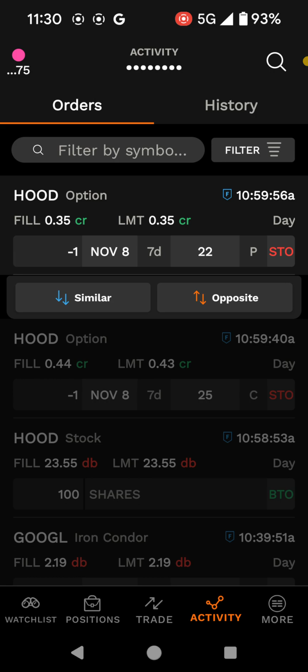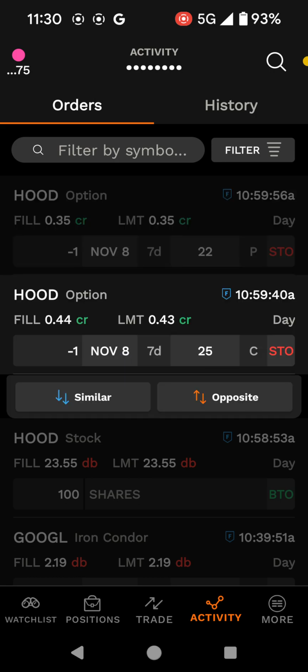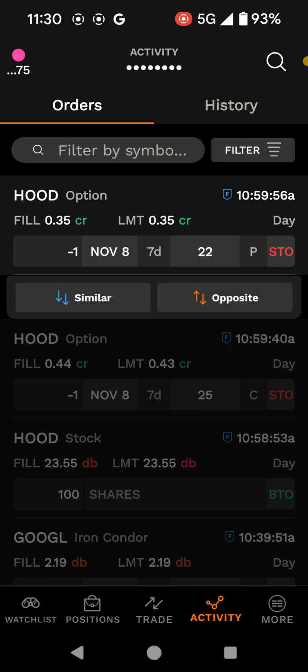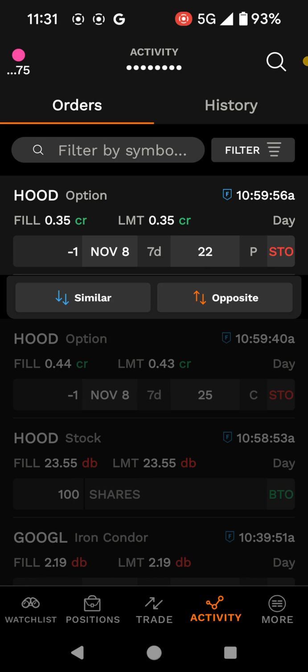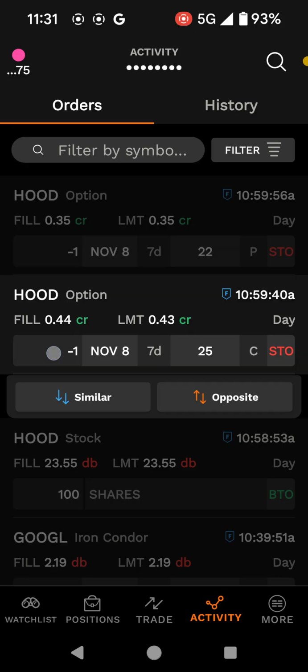Now, if HOOD goes below the 22 strike, I still get to keep the full covered call premium of the $44. But then for this, I would get assigned 100 more shares at 22. So then I would have 100 shares at 22 and 100 shares at 23.55. So I get to average down a little bit and lower the amount of my costs compared to 100 shares at 23.55. It'll be the average of this and this. You could also look into your cost basis and count the $35 that I took in from the cash secured put and the $44 I took in for the covered call.